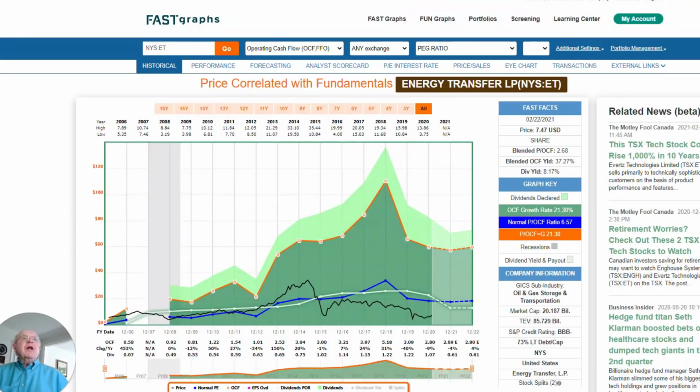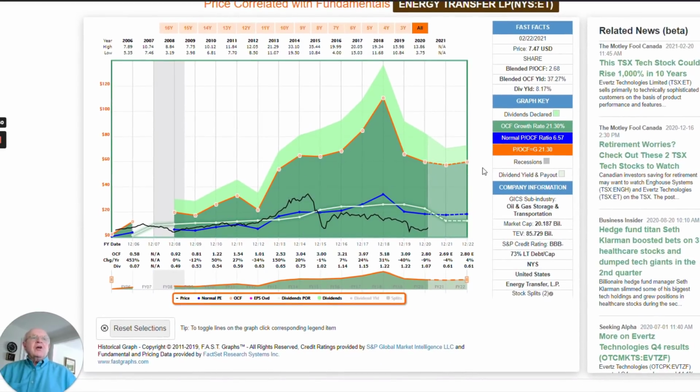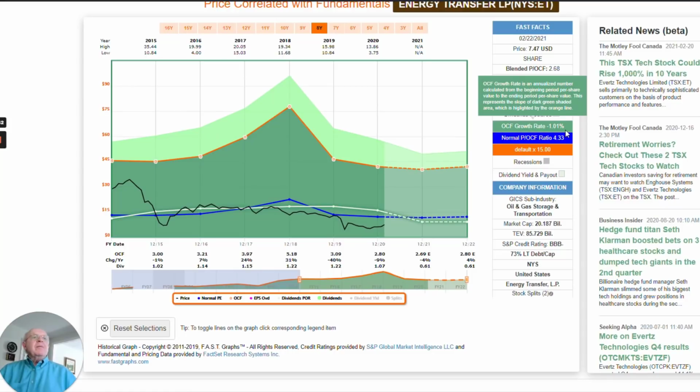So the next one I want to cover is Energy Transfer. Now, this is another K1 limited partnership. Again, you see this really kind of crazy cash flows. And cash flow growth has been extremely high over the long run here. But if I cut this down to an 8-year graph, I do want you to notice that operating cash flow has actually been dropping by about 1%.